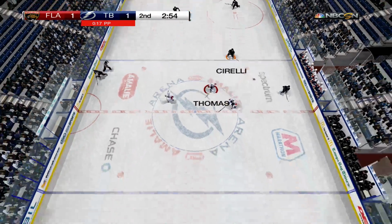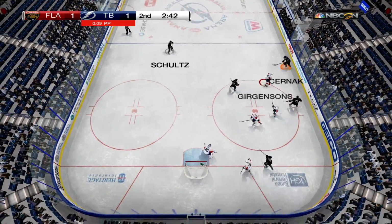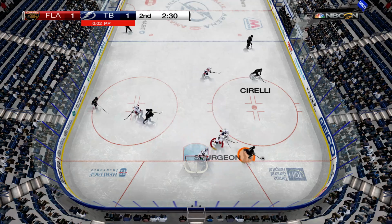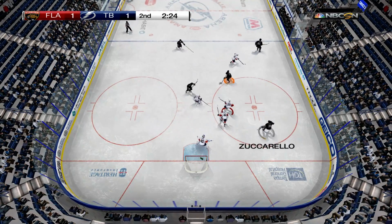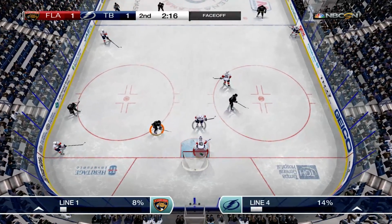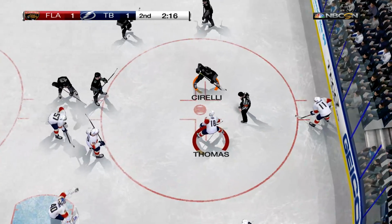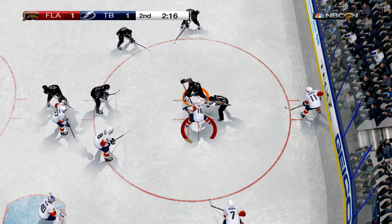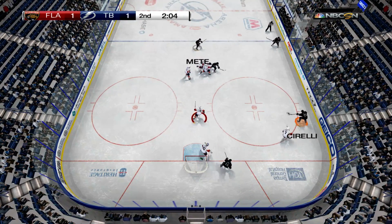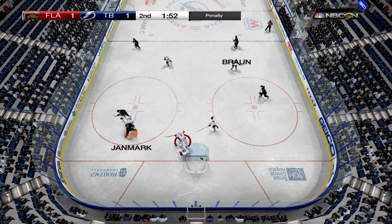Corralled by Tampa. Cervelli. Jumped on, Chernov. To Schultz. Shoots. Cervelli. Tampa is 0 for 1 with a man advantage as the penalty expires. And he hangs on for a faceoff. They're getting ready for the faceoff. Faceoff goes to Florida. Taken by Cervelli. Janmark takes possession. Under 2 minutes to go in the second period.